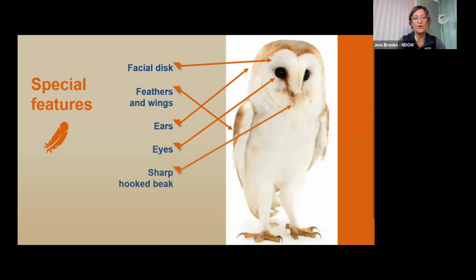They do have a sharp hooked beak. This helps them when catching, capturing, ripping flesh apart. It just helps them get into that meat that they eat. And then lastly, they have very sharp talons. This is yet another reason why owls are considered birds of prey or raptors. Helps them latch onto their prey, helps them hunt.